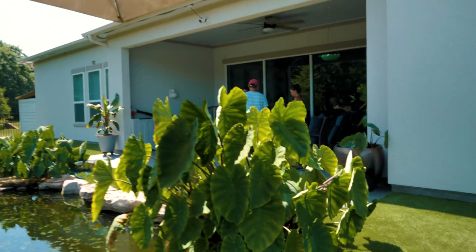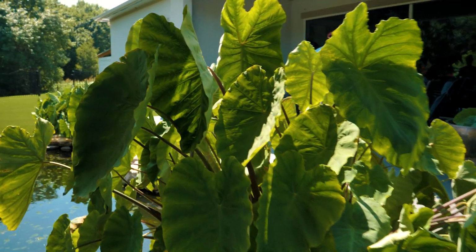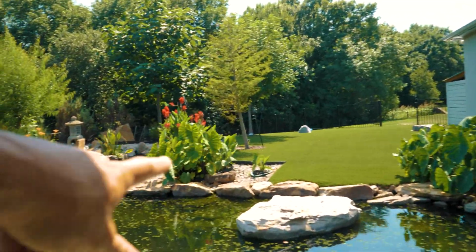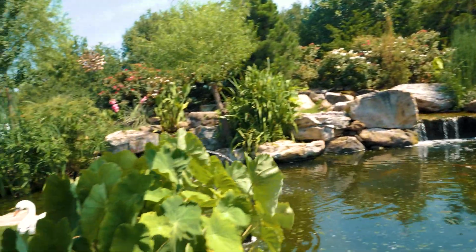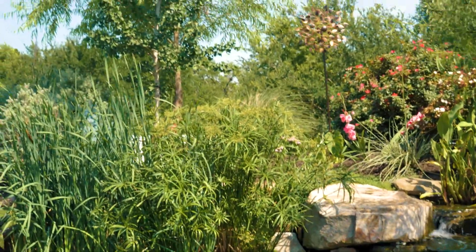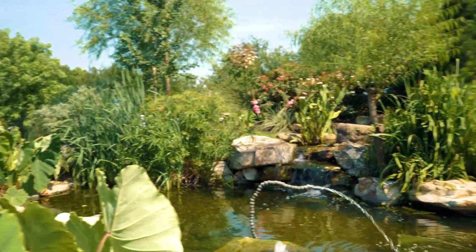Look at the size of these elephant ears. These are just huge. Absolutely gorgeous plants. Got a bunch of them. He's got some big stands of them over there. Looks like she's got a bit of an island going on with some planting out there. More of these elephant ears, and then there's multiple waterfalls. Huge stand of umbrella palms right there. A lot of tropical plants. Well, they'd be considered tropical in New Jersey, but down here I think they actually might make the winter.